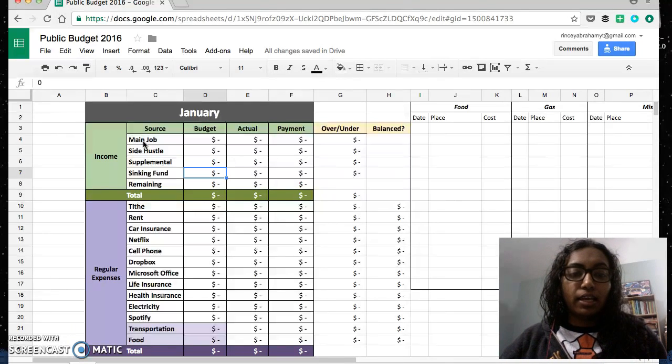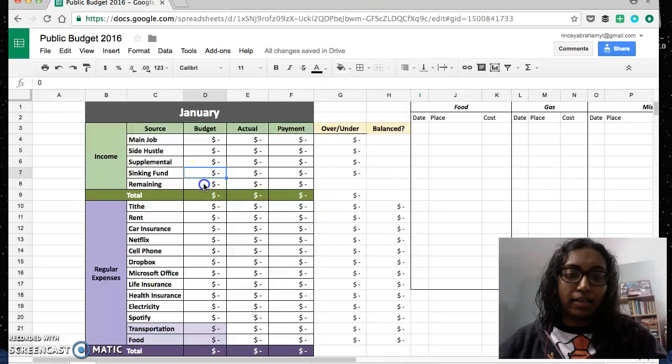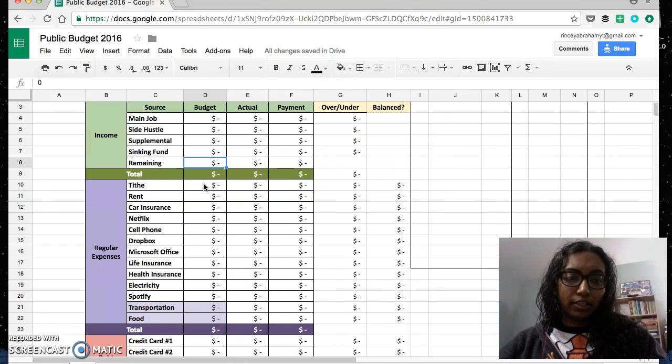Sinking fund is something I will get to in a moment if you've never heard that phrase before, but basically any money I took out of my sinking funds I would put into this line item, and then remaining would be what's left over in my bank account at the end of the previous month. Then we have regular expenses.